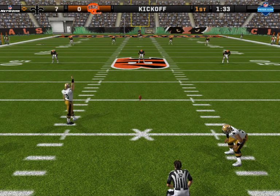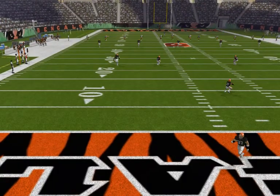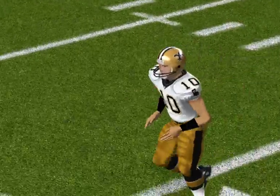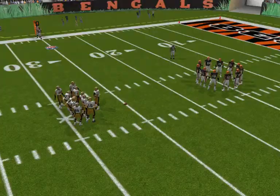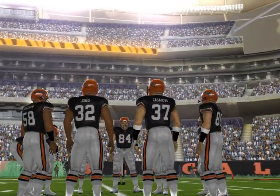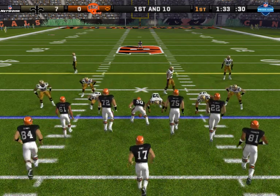New Orleans will be kicking off. Number 37 back to return. This one is taken by number 37. You know that the offense has their eyes set on tying this thing up on this drive. We'll have to see what they're able to put together. They'll take over at the 25-yard line. First and 10. There we go, deep.